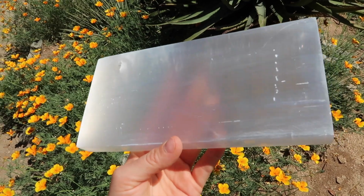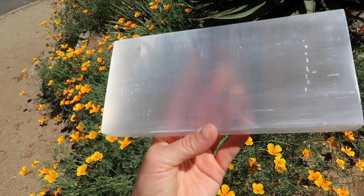You could use this like a bar of soap, is how I like to describe selenite. So powerful in cleansing the aura. There was a time period where very often I would just go like this and I would feel this lightness come over my body, and it's really cool, and they're just so cleansing. I love selenite. I promise you'll feel that way too when you get some. Next up, I've got some pyrite.